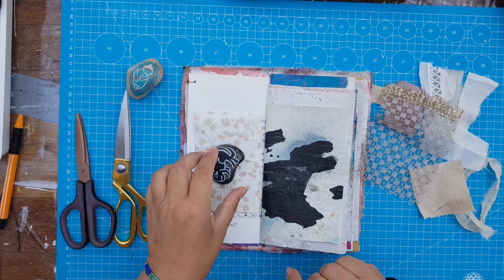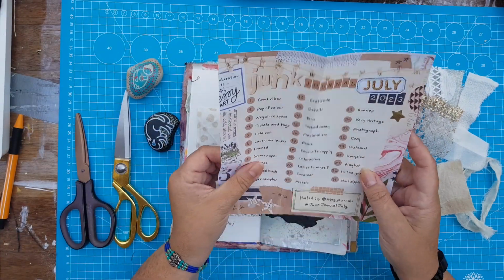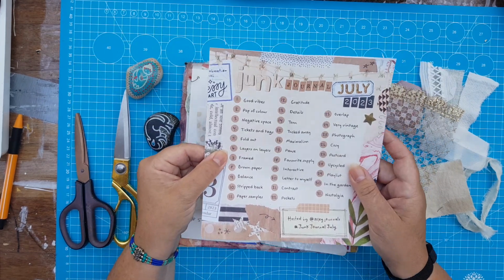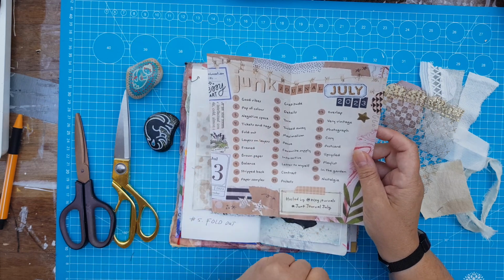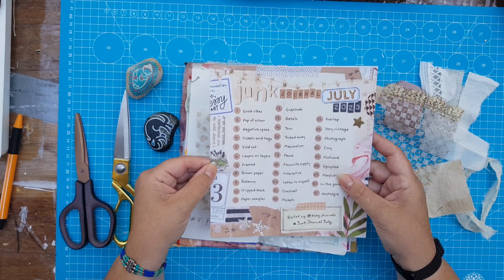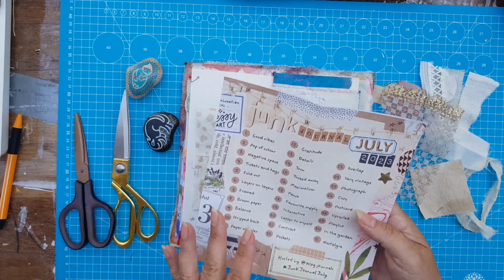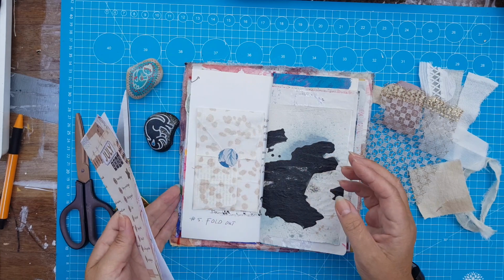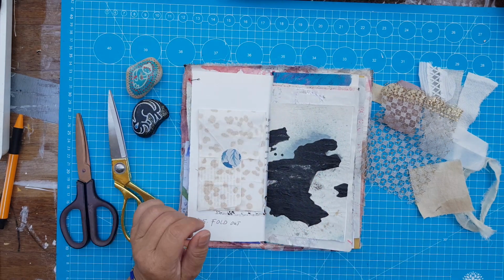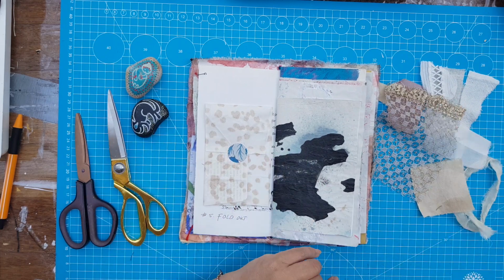Today, it's the 8th of July, and for me it is my 6th day of Junk Journal July, and the prompt is layers on layers. So welcome to Daily Dose of Paper. This is Machteld, and I'm gonna try to do a nice layout or journal spread, I think you call that in junk journal terminology.